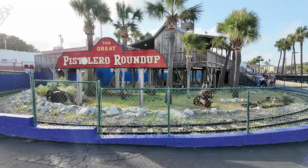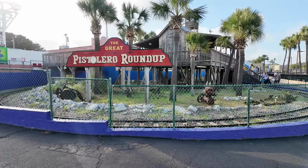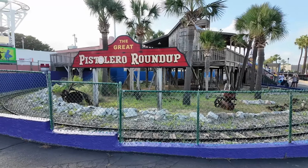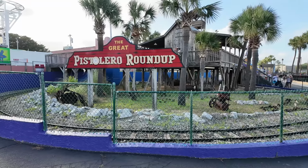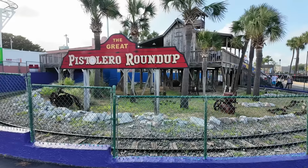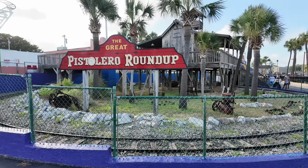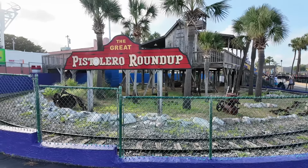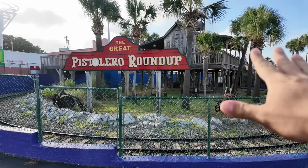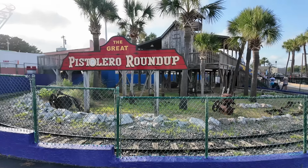But over here is something really fun, the Great Pistolero Roundup. This is an interactive dark ride by Sally Corporation. It's a cowboy-themed dark ride. And Sally only made two of these cowboy-themed dark rides. They made this one here, and there's one in Oklahoma at Frontier City. But yeah, it's kind of the Boo Blaster style where you shoot at the targets. But this one is cowboy themed, one of only two.